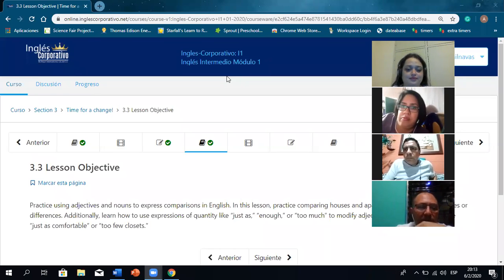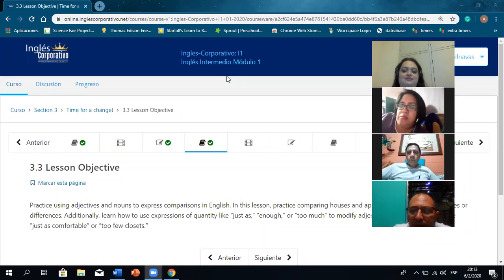Practice using adjectives and nouns to express comparisons in English. In this lesson, practice comparing houses and apartments to express similarities or differences. Additionally, learn how to use expressions of quantity like just as, enough, or too much to modify adjectives and nouns. For example, just as comfortable or too few closets.